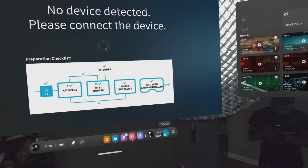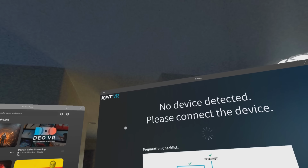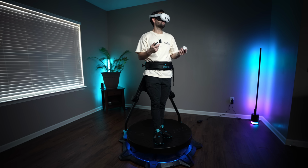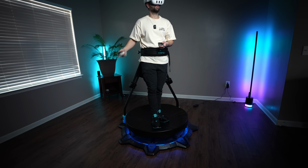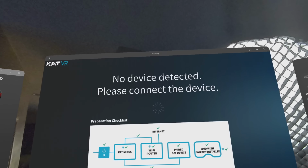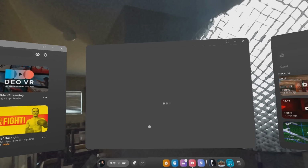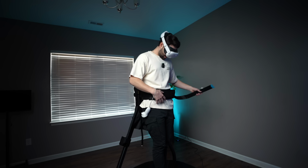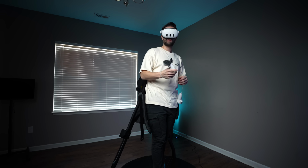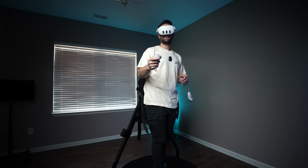Now, I quickly realized that after using this, none of this is really just plug and play. I forgot about that. So this is the Cat VR app that talks to the Nexus, and this is basically required in order to translate the movement to the Quest. And it says, no device detected. Please connect the device. Let me make sure we're connected to the right Wi-Fi network. And herein lies the first limitation of this standalone system.